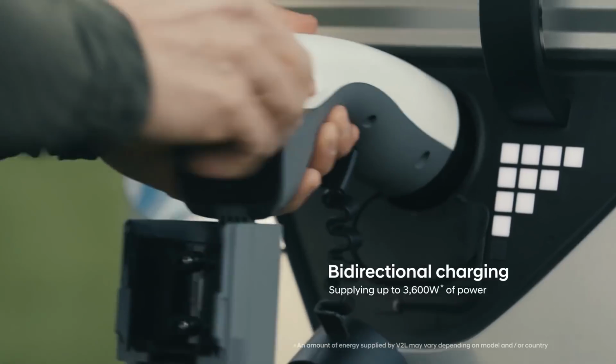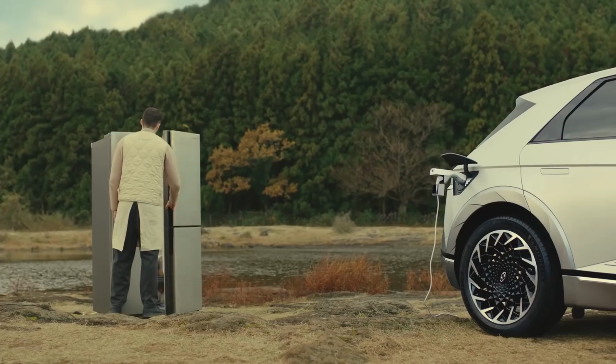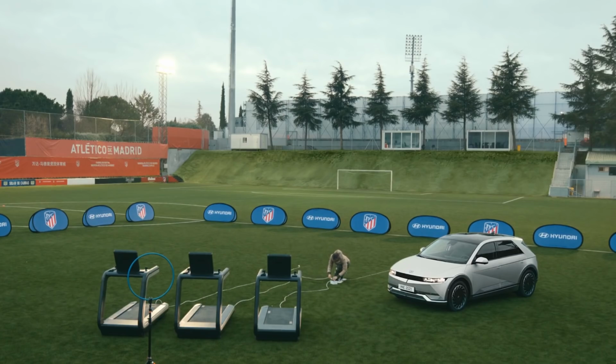It will also have the bi-directional charging, which is going to be very useful, especially if you're going out camping. You can power up almost anything with it. Anything from your fridge all the way to your television set and even a professional soccer team workout.